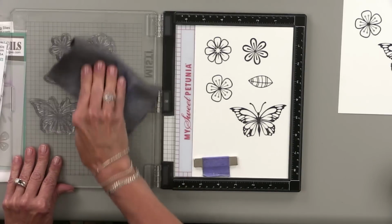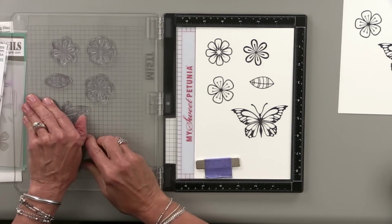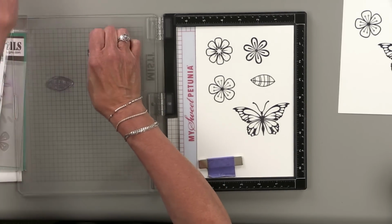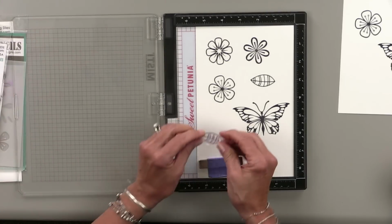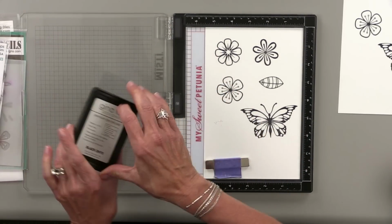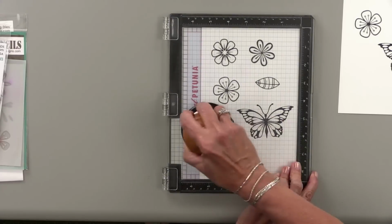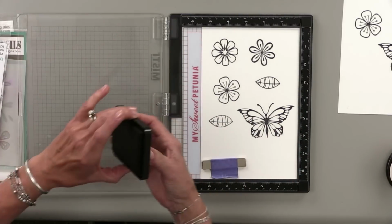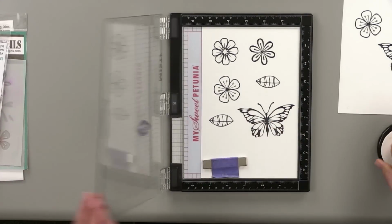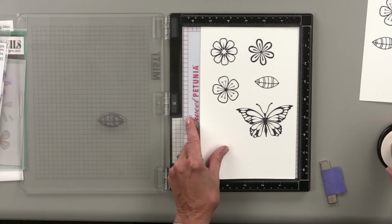Okay, so I'm going to clean this one up. And then I'm going to take off the butterfly and the flowers because I think I have enough of all of that. And then I'm going to stamp a couple more leaves. So I'll stamp a leaf here. I think I'm going to do 6 leaves. So I'll need to stamp 4 more. So there's one. Just put that other piece of cardstock in there.